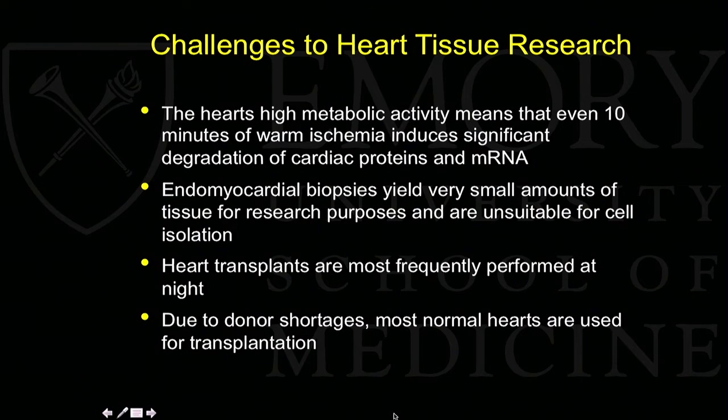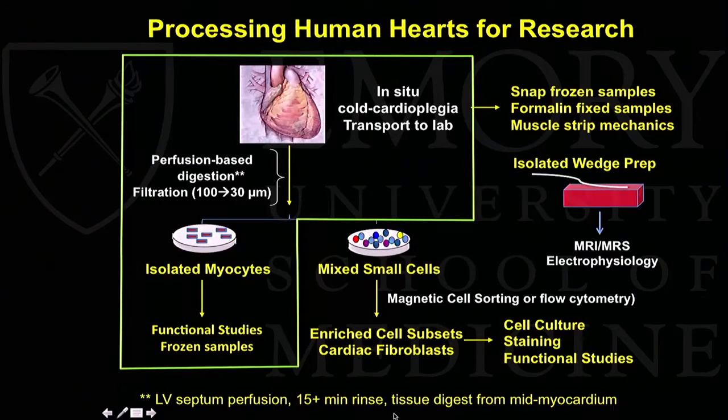Heart transplants are usually done at night, and that's annoying. Due to donor shortages, most normal hearts are used for transplantation, so at the end of the day, sooner or later, you're going to need controls to compare with and without VAD as a benchmark.